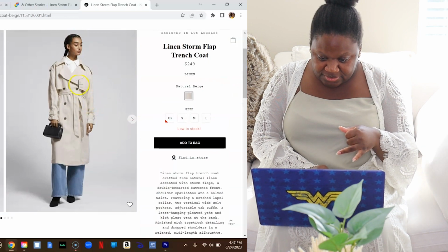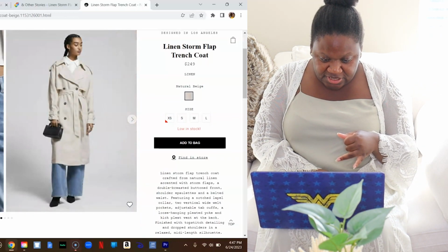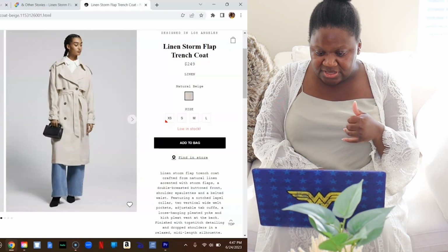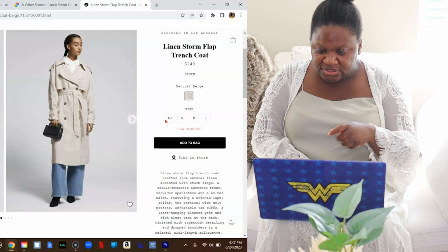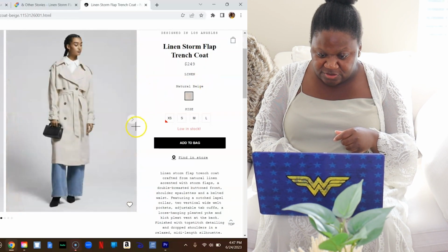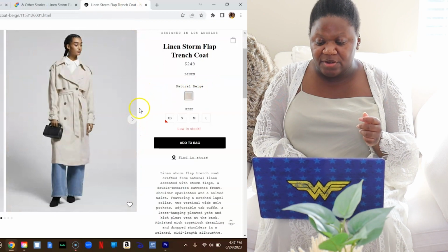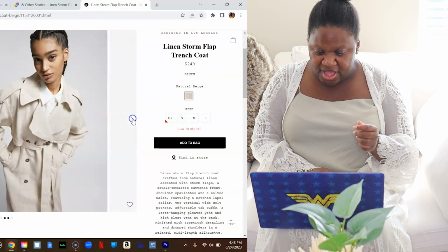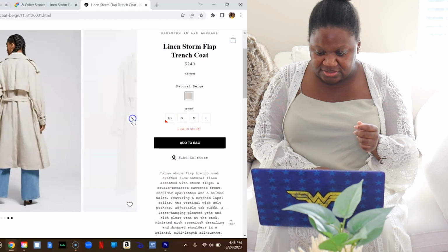The natural fibers. We see the details. We have the double-breasted, we have the belts, the cuff, the epaulets, and it is still a long trench coat. It's not as long as the Banana Republic one, but it's still long enough. So I actually like this.